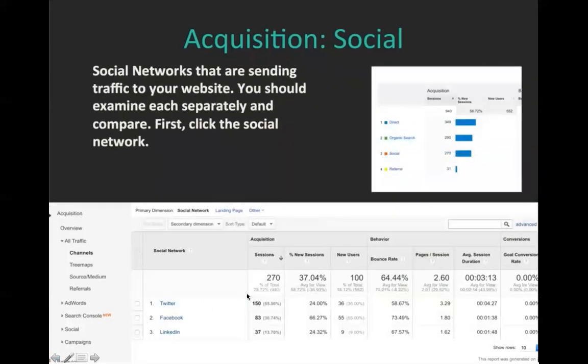You can also, in that social channel, just do a quick evaluation for any given month or quarter or 6 months of what's performing best. So again, you can look at the total number of sessions as well as the bounce rate and the number of new users. For instance, on LinkedIn, we not only don't have that many sessions, but the total number of new users is very small. Whereas on Twitter, we have a lot of sessions, 36 new users. Facebook, a lot of sessions and a lot of new users. So you can evaluate which social network is really working best for your business. And for a lot of folks, they don't have time to be on 7 different social networks, so this can be really impactful to help you figure out where to spend the most time.